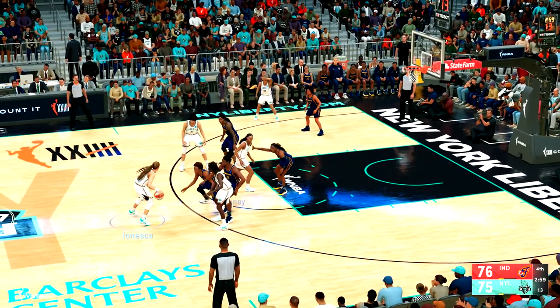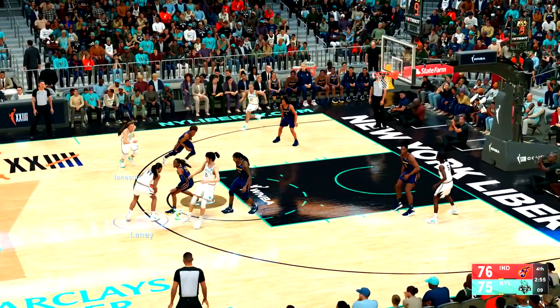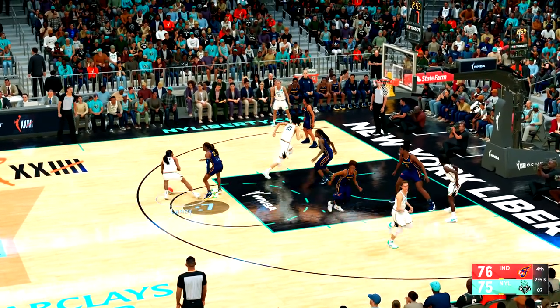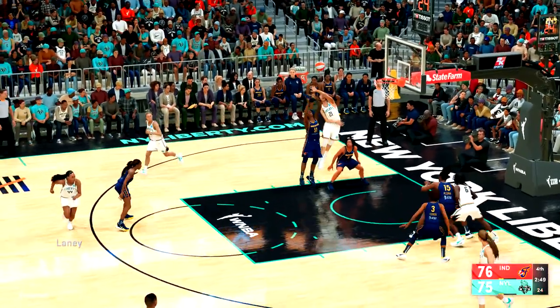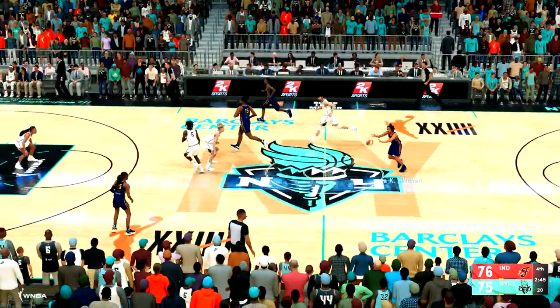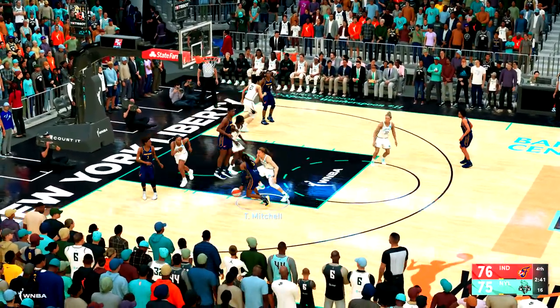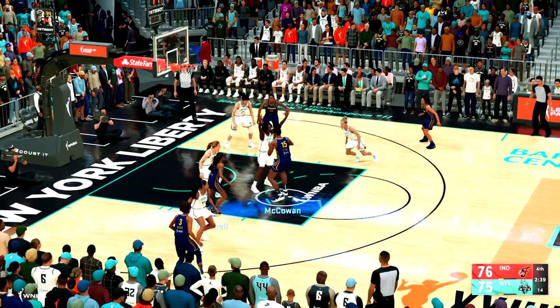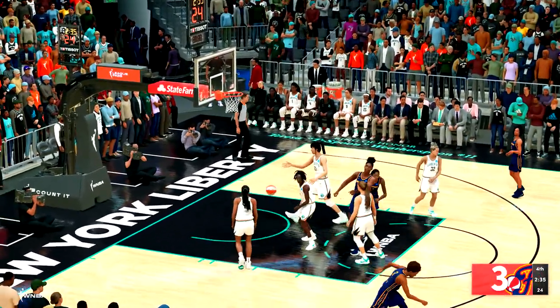Ionescu. Back to Laney. Down to five on the shot clock. And the go-ahead bucket, no good. Boy, have they been hitting the glass hard or what? Kind of surprising it's such a tight game. They've had their chances. They're playing with passion. They've just got to tighten things up execution-wise.